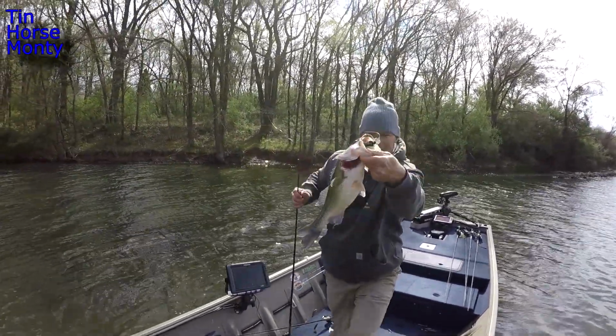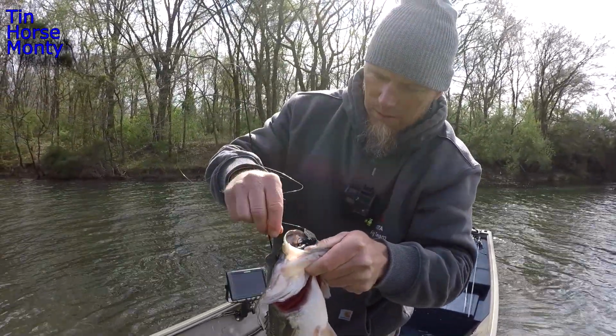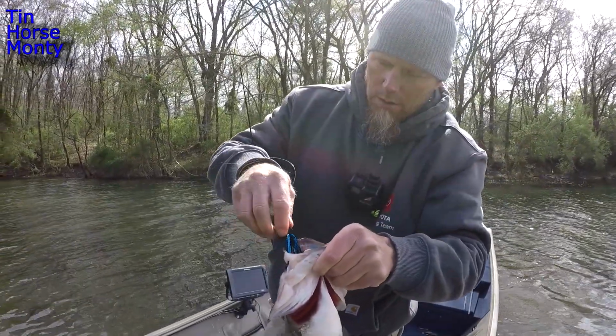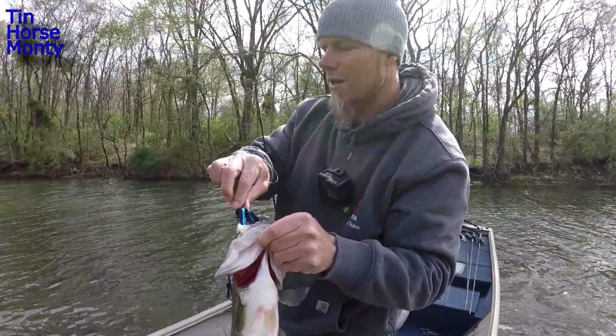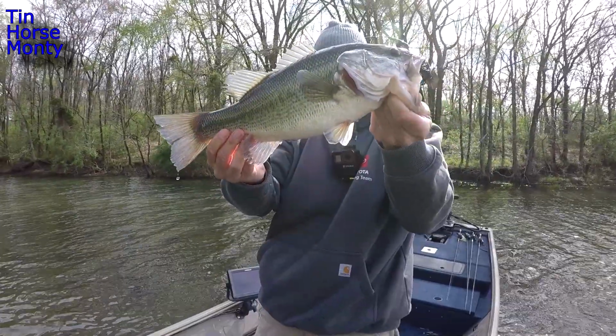Nice solid fish, look at there. Good fish, just throwing a black and blue chatterbait with a Zoom Speed Craw. And man, as soon as that thing hit the water, she slammed it. It's a nice solid fish.